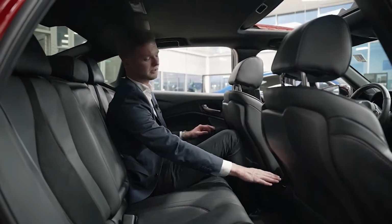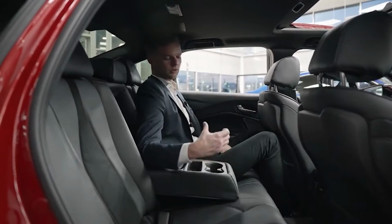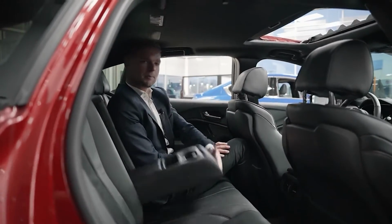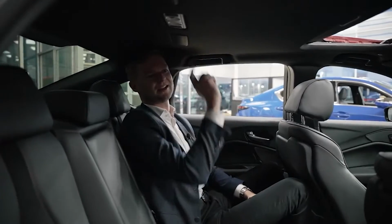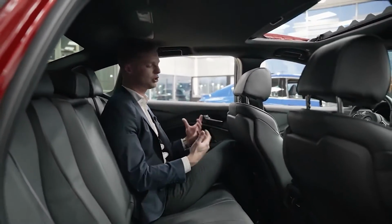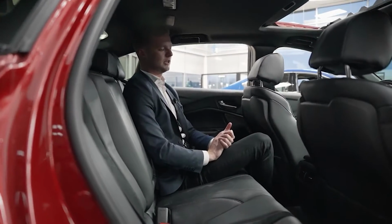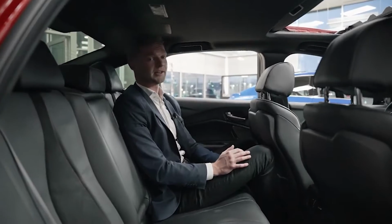We do have some venting back here as well, and a decent sized armrest with some cup holders and a little other holder there as well. My head seems to have decent space. There might even be a speaker above my head because this one does have the 3D sound system. I'm not too sure if that's what that is, but I'm sure it is. And overall, pretty decent, so you could be back here for a longer period of time. It is more similar to that ES 350 that Lexus has for sure, even though the ES probably is a little bit bigger, but it's still not too bad. So you could have people back here all the time and be fine.